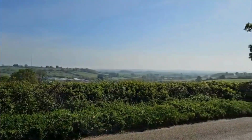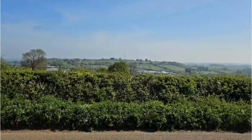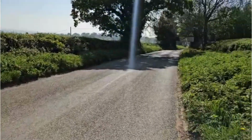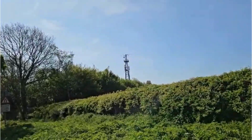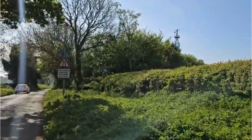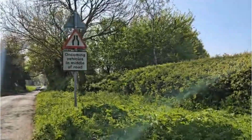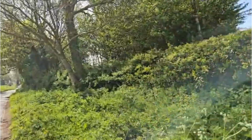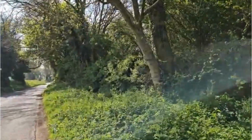Just over the Northamptonshire countryside. And just through the estate down there. Radio mast on the top as well. This bit of road is a little bit busier than the one that it usually is.